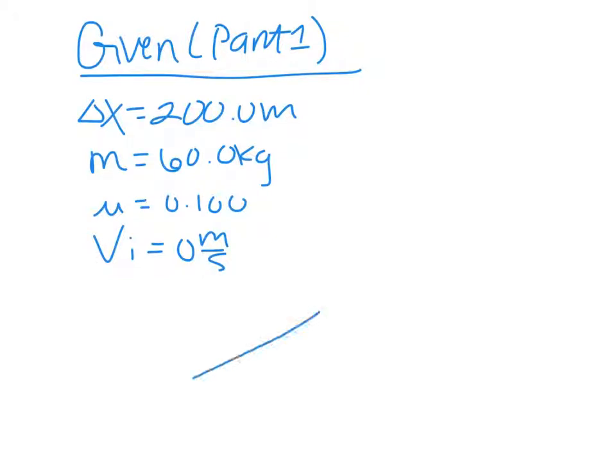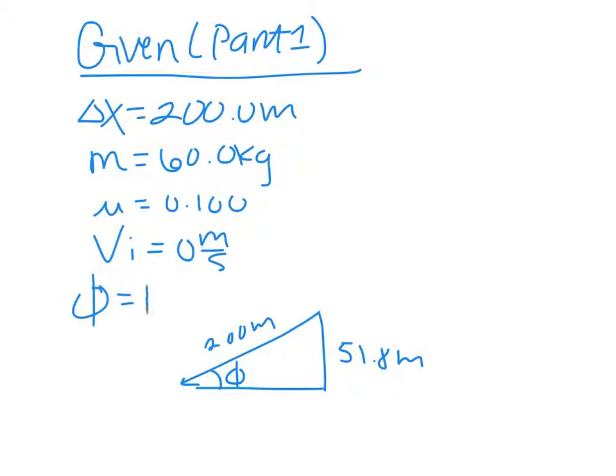If you look at the hill, it tells us that it is 51.8 meters high, and we know that it's 200 meters long. So given the hypotenuse and the opposite, we can figure out what this angle of incline phi is. So the angle of incline would be inverse sine of 51.8 meters over 200 meters, which would give us a phi, or angle of incline, of 15.01 keeps on going degrees.